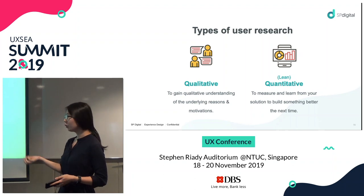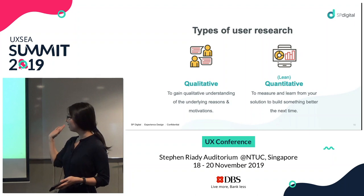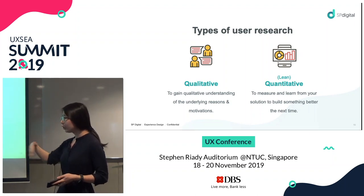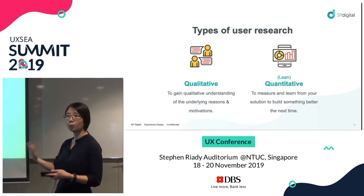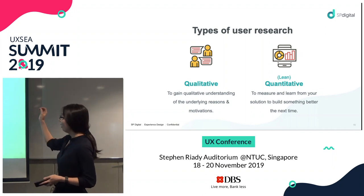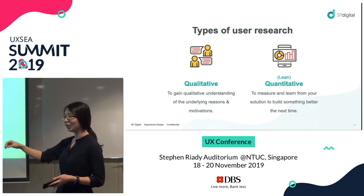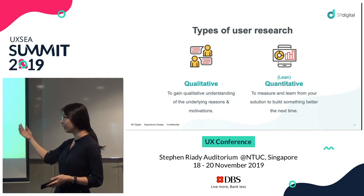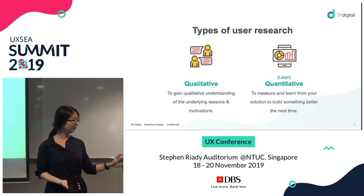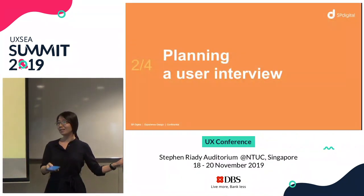And for SP Digital, because we use the lean process, we basically have this measurement cycle towards the end. We try to define what it is that we want to measure towards the end of every 2-week cycle, and then we measure to see whether or not we're on the right track. So for today's workshop, we're focusing very much on qualitative user research, especially on the interviews itself. But we will touch on a little bit about quantitative research, especially in the last section. So that's it for a very, very quick introduction. Now we'll get to the more fun stuff.